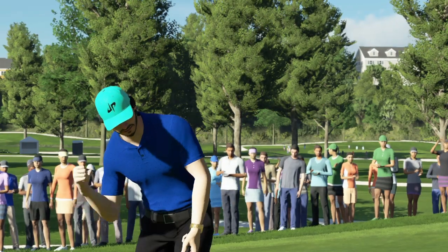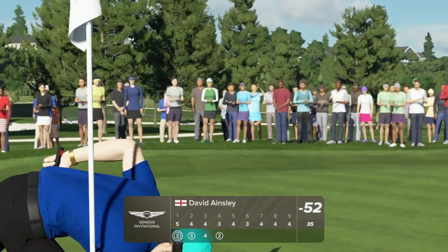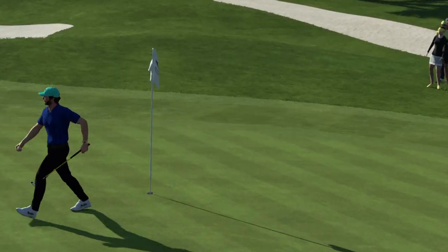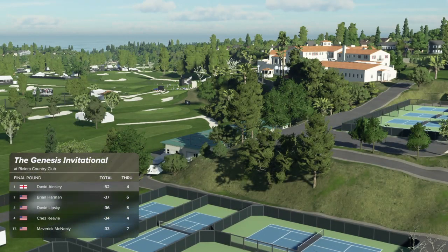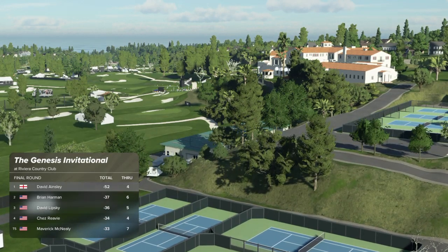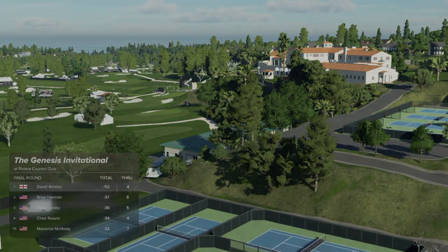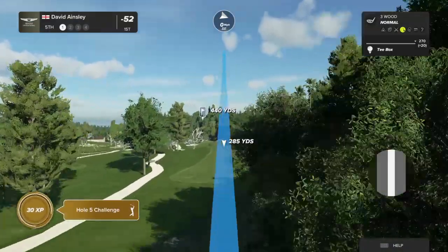Oh, how about that one? And maintaining top spot on the leaderboard after that. Always positive coming off a birdie. Let's see what happens here.